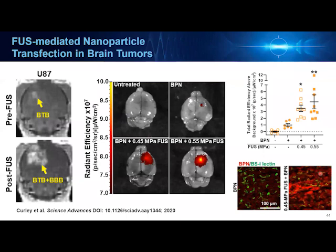Much as we've been able to achieve robust transfection in the naive brain, as well as in the Parkinson's disease setting with non-viral gene therapy, I'm showing some findings that use a similar platform in the setting of glioblastoma. So here, U87 tumor-bearing mice underwent a single session of barrier opening. And here you can again see a substantial increase in contrast enhancement. And subsequently, these mice saw substantially improved transfection following the delivery of a reporter gene bearing brain-penetrating nanoparticle.